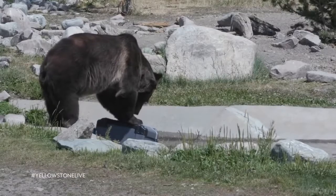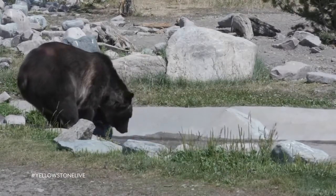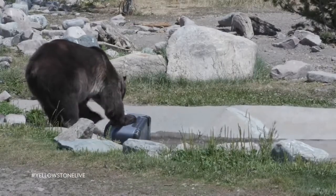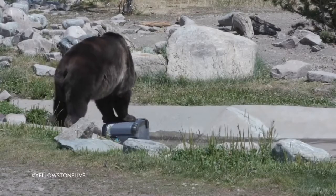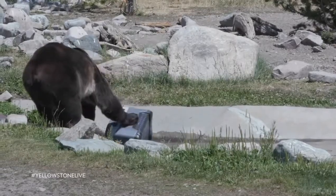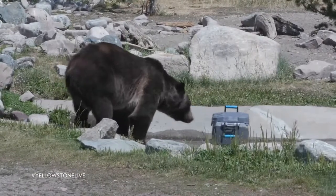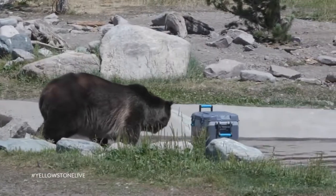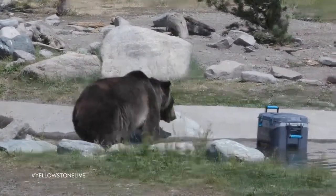Again, we want to keep bears from getting any kind of food source from human areas. We've actually won some major awards for contributing to the conservation of wild grizzly bears through our container testing program, which is in partnership with the U.S. Forest Service and the Interagency Grizzly Bear Committee, as well as the Montana Fish, Wildlife, and Parks. So we're really proud of our container testing program.